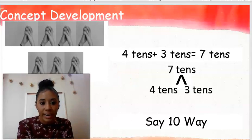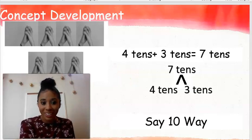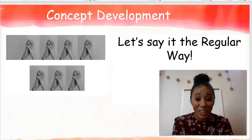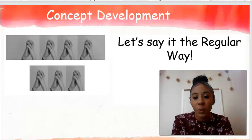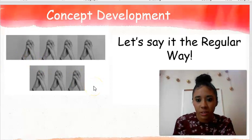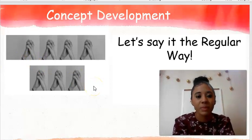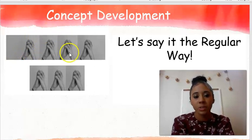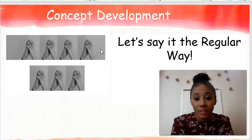Are you all ready to try it the regular way? All right, let's see how that's going to look. Okay, first grade, I'm going to show you what I mean by the regular way. I'm still going to use the same picture because it's still going to work for the regular way. The first time when we did the say 10 way, we said 1 10, 2 10s, 3 10s, 4 10s. This time, we're going to count those 10s up.